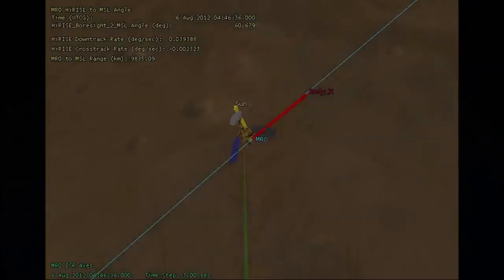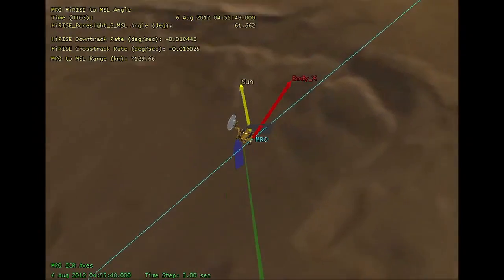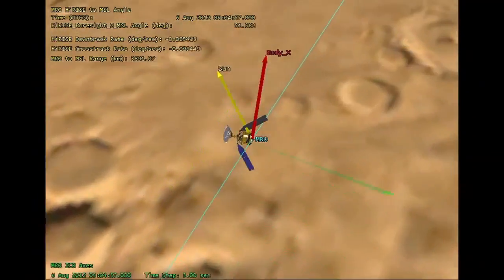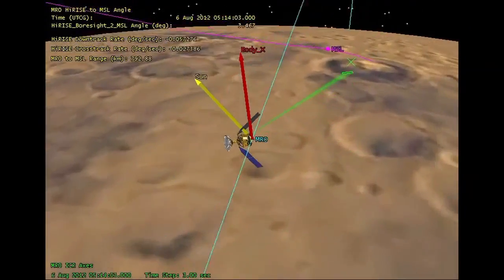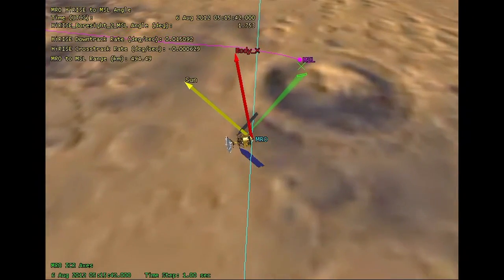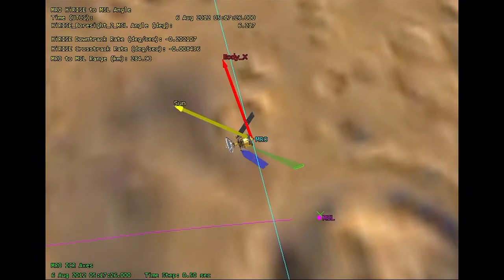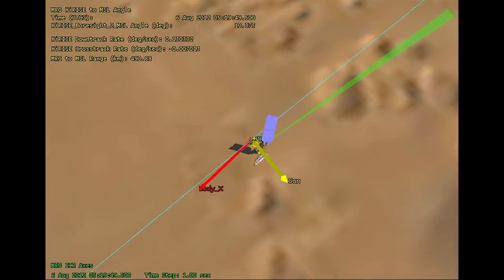And what I want to show is a quick animation of what at least MRO is going to go through to cover the MSL entry. So if we can bring this first animation up. What you're seeing is video imaging of MRO. The red vector is the minus X of the spacecraft. What's important is the green vector, which is the pointing angle of the high-rise imager. And you'll notice the spacecraft flops around quite a bit. This is both to keep the sun in line as well as pointing down. You see MSL coming in the pink as it lands, and we're going to attempt to have high-rise point at MSL in its final phases of descent and get an image of it going down.